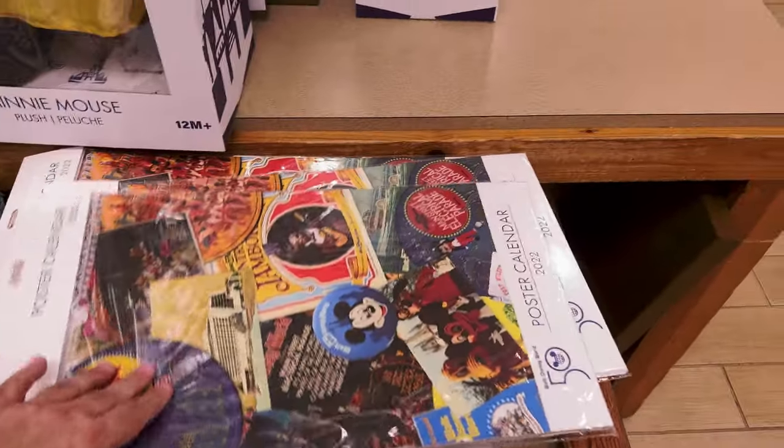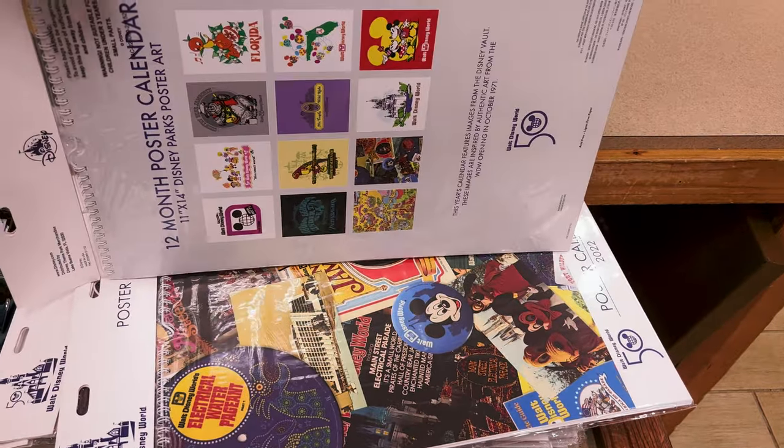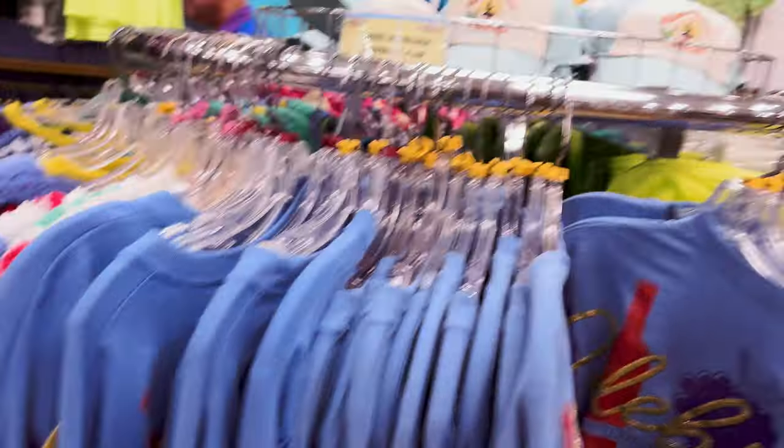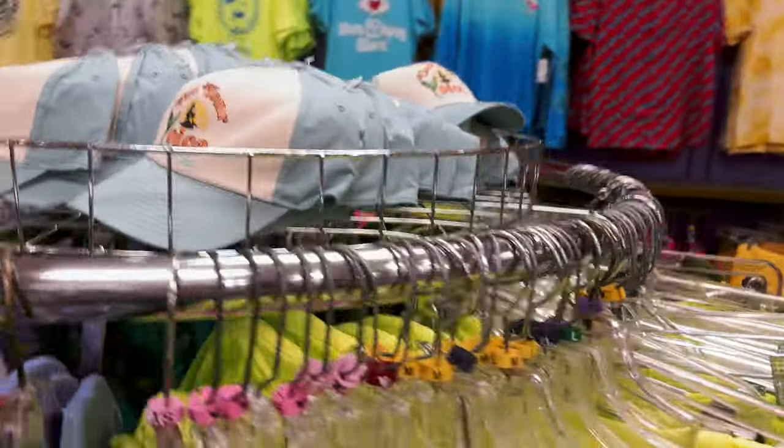$19.99 for the Minnie Mouse Vault Collection in the boxes. They've got the vault calendars, $10.99. What's behind me? What is this neon? This is Disney. Oh, I've seen this one. It's got very faint Mickey Mouse little silhouette heads, or faces, I should say, in the super bright lime green material. $25.99. Old Food and Wine Festival jerseys. We've seen those. We've seen the mermaid hats.